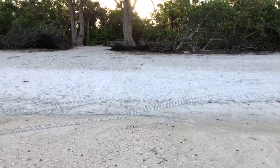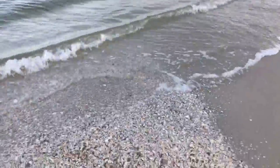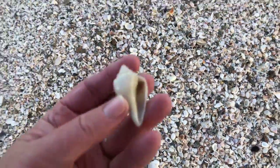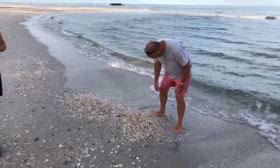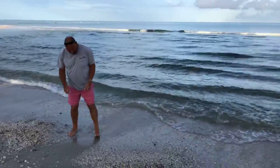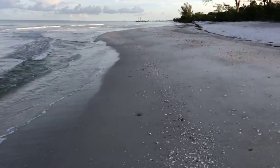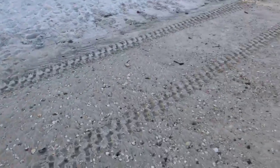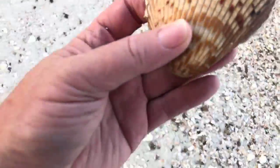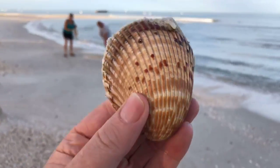There's a bunch of conchs over here, just pretty ones all over the place. There are a lot of conchs. Oh, there's lots of little ones too. Lots and lots of little conchs. There's another nice little conch. It just fell out of the sky. I don't know where it came from. Wow. The beach is pretty clean this morning as far as shelling. There's a nice big cockle shell over here. The cockle shells, aren't they so cool? We got lots of cockles. That's a nice cockle shell right there.